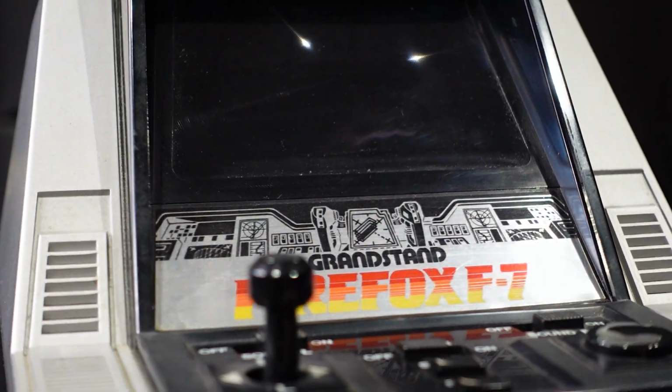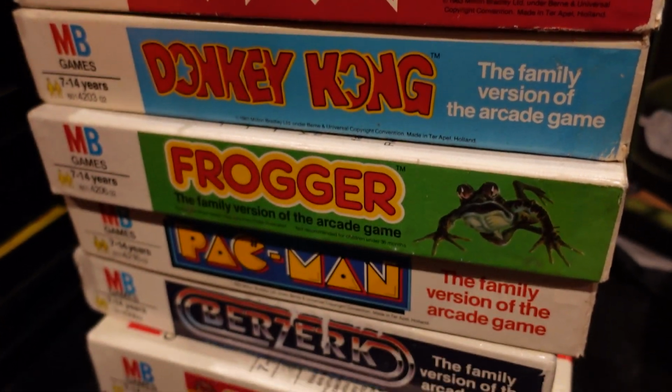So like I said at the beginning of this video, I've been to this shop many times and I always come away with some great items, whether it's just a Master System game or a Grandstand Firefox or a stack of board games based on their arcade counterparts, and this time was no exception. Now I got 4 items totaling £173 and the guy let me have them for £150. So we'll start off with the first console game I bought.